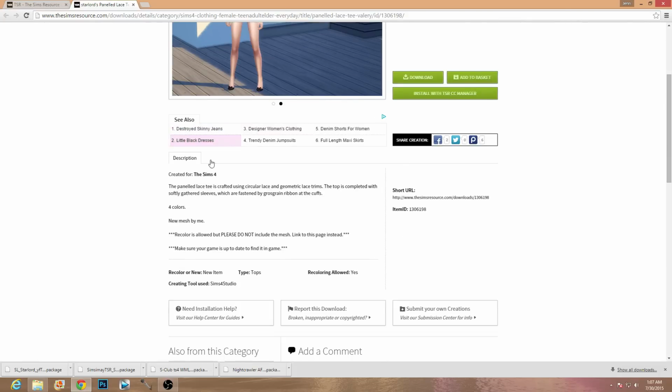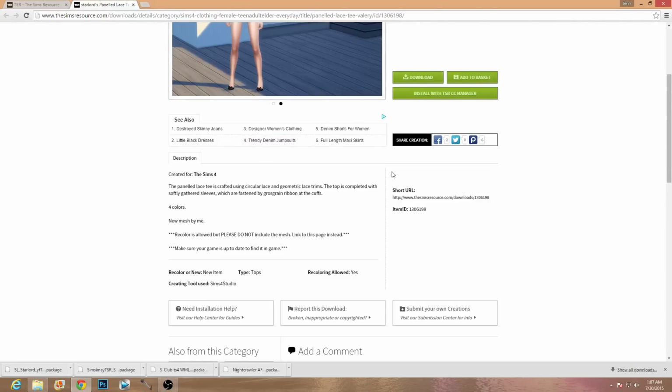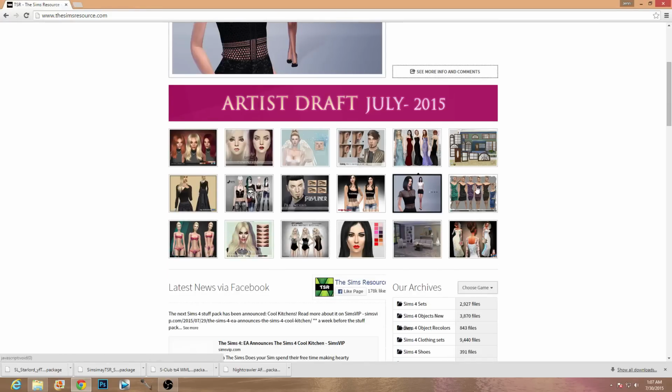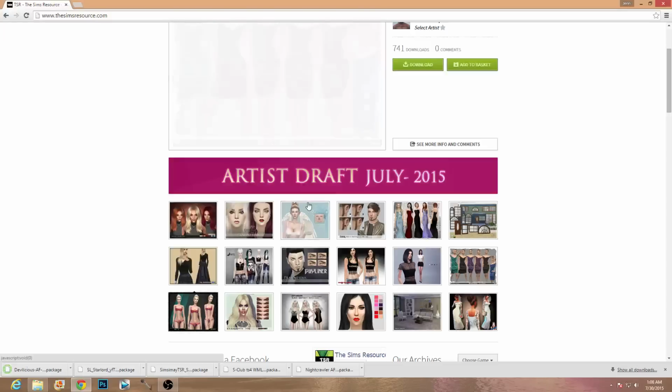Because you know how helpful this would be? Seriously, Sims Resource, if you hear me, if you could give other suggestions and things to look at, that would actually be a legit tool to use. All right, so I don't see anything there. There was another item I liked. These dresses are really, really pretty. I'm going to download those. They look great. And let me find what else.